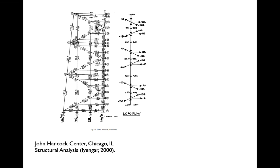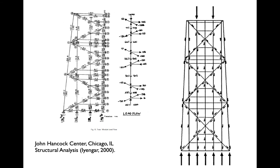And we can go in and we can actually figure out, using a little logic and some trigonometry, how loads get distributed through that entire framework. It is a long, exhaustive, tiring process, but we can also just look at the Hancock and we can see that it's a strong scheme.